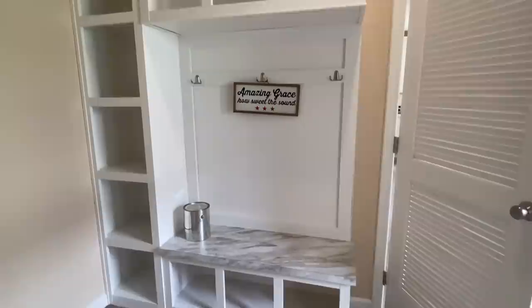Got you some coat hangers. That's your furnace, so I gotta show you that. More built-ins.